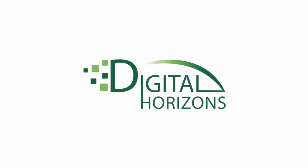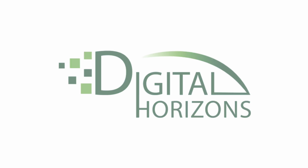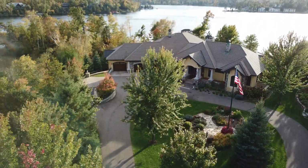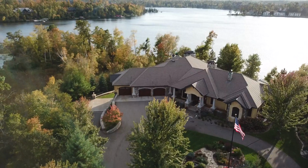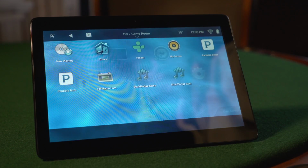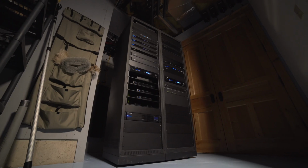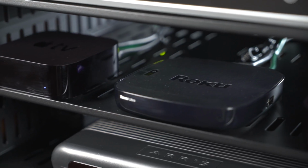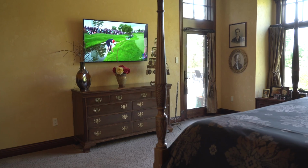When it comes to residential technology, Digital Horizons can transform your home, utilizing the latest in audio, video, and home automation technology solutions. When the client came to us and wanted us to perform the system update, one of the main concerns was that everything be on a single interface and be usable from any device. By centrally locating all the video sources in a video distribution system, it provides a clean look around all the televisions without sacrificing the accessibility of content options.